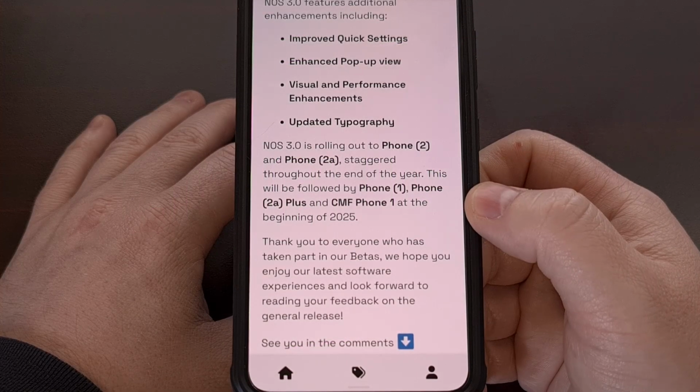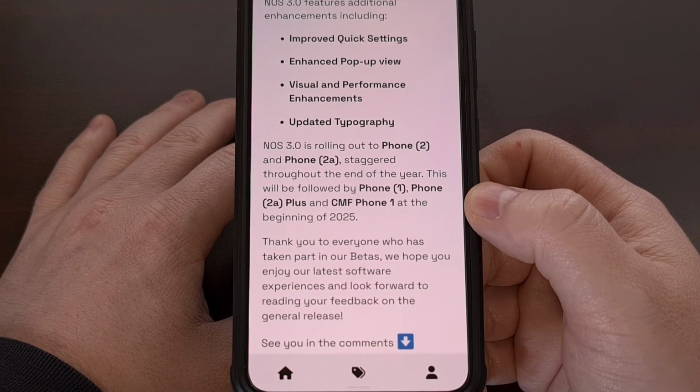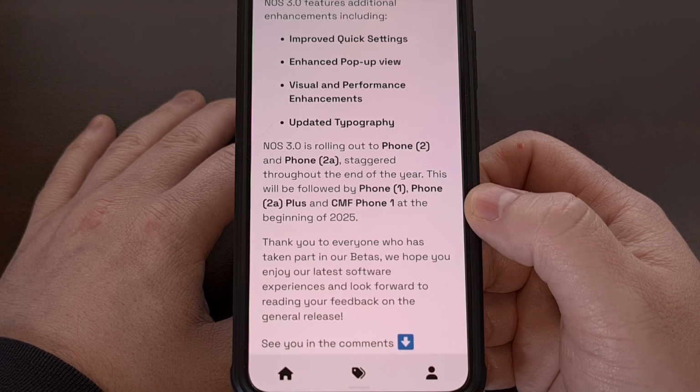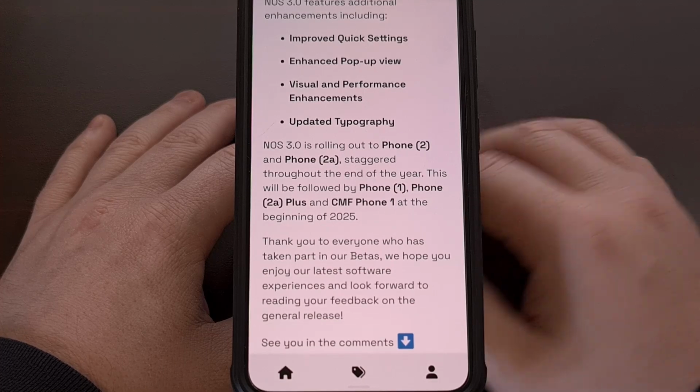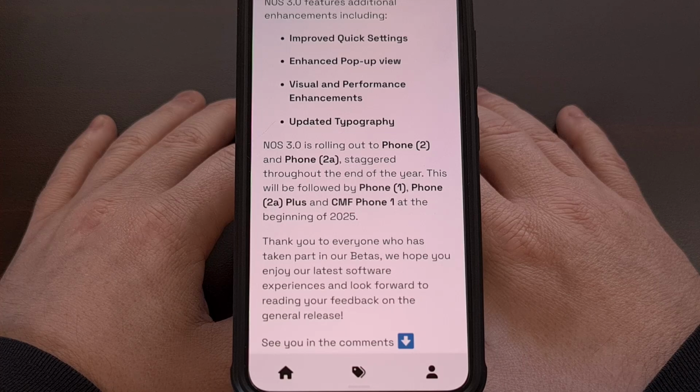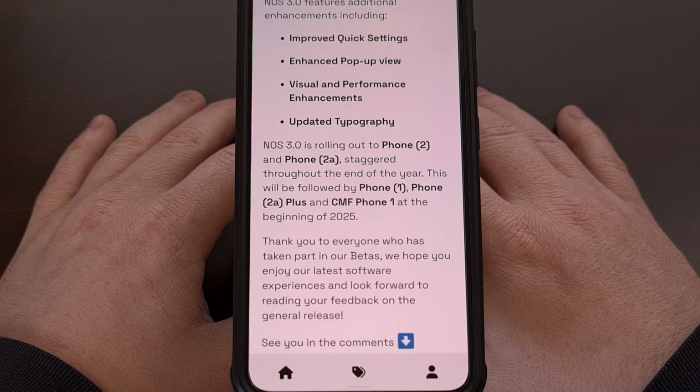I understand that Nothing is able to push out these updates quicker than its competition, since there are fewer features offered within the firmware. But still, Samsung does have a history of getting its first stable update out before the end of the year. So seeing a tiny company like Nothing beat a multi-billion-dollar conglomerate to the punch is a bit embarrassing if you ask me.